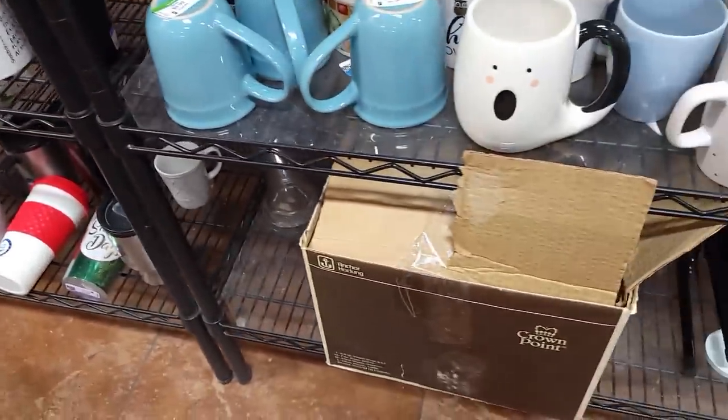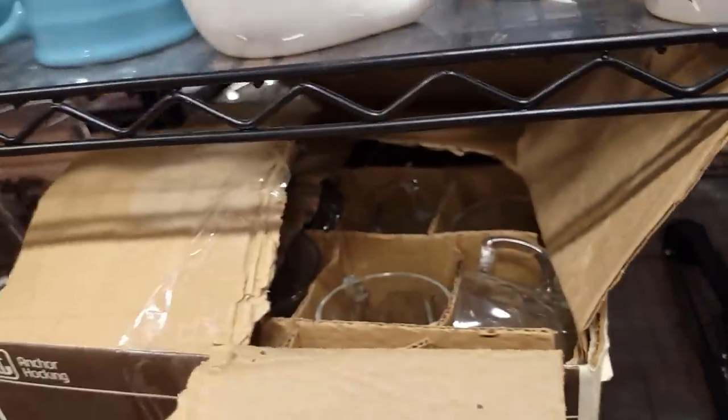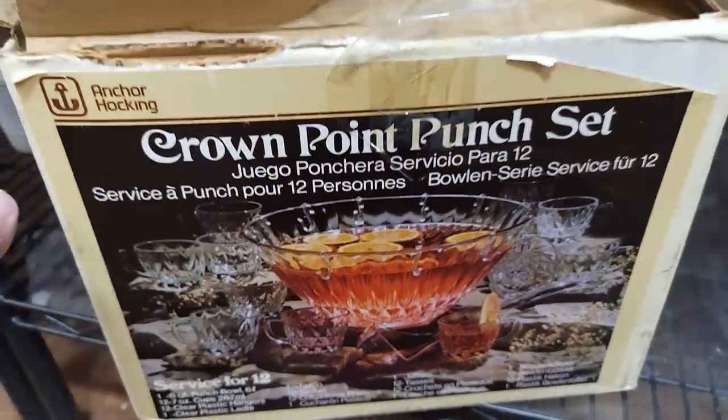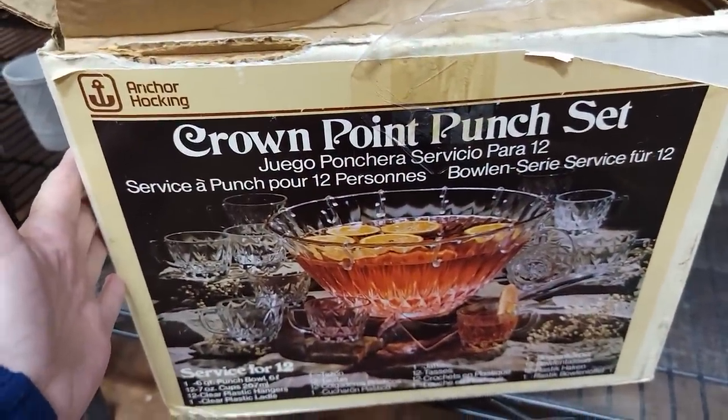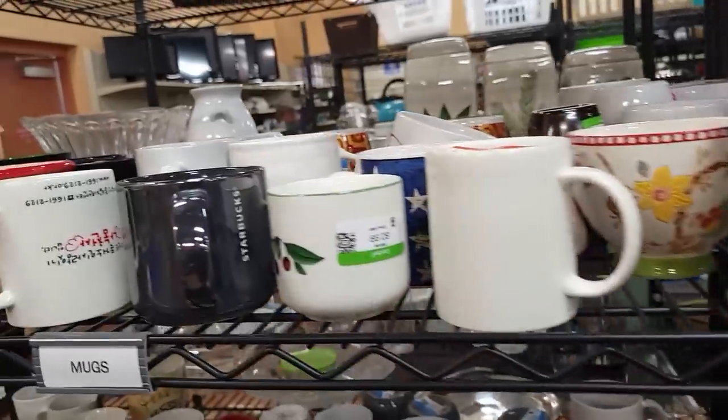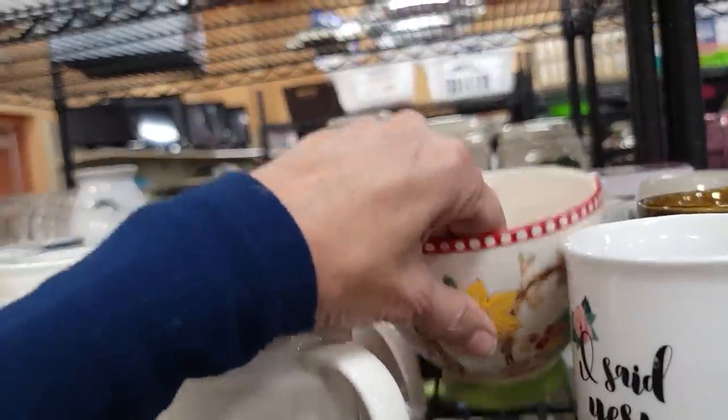What is in the Anchor Hocking box here? Oh, it's a punch set. It's an entire Crown Point punch set. Goodness. No, just say no, Danny. Let's get back and look and see if there's any more mugs.